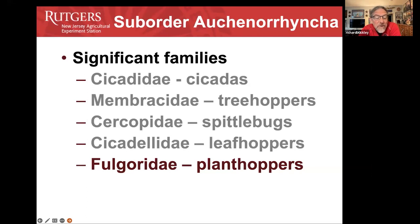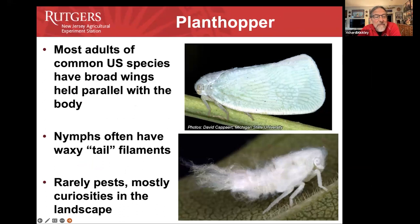So we're going to look at the plant hoppers a little bit to get going, just to give you an idea. Most of the plant hoppers in the United States and in New Jersey are relatively benign insects that don't do a whole lot of damage to the plants. Most of them have broad wings, held parallel over the body, kind of tent-like. They have juvenile forms that are called nymphs. Their life cycle is what we call a paurometabolic life cycle. That means there's an egg and a nymph stage that gradually changes as it molts, or loses its exoskeleton, and grows, ultimately molting into an adult with wings and reproductive parts.